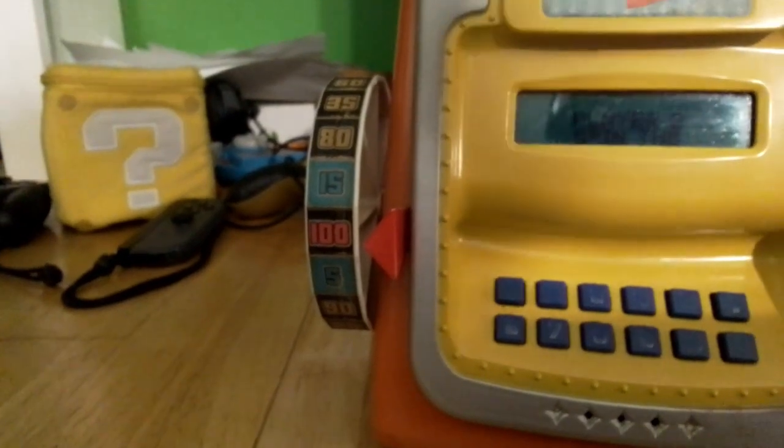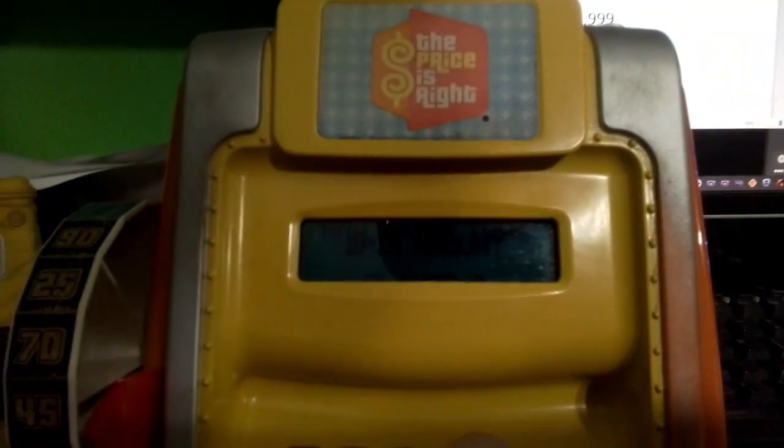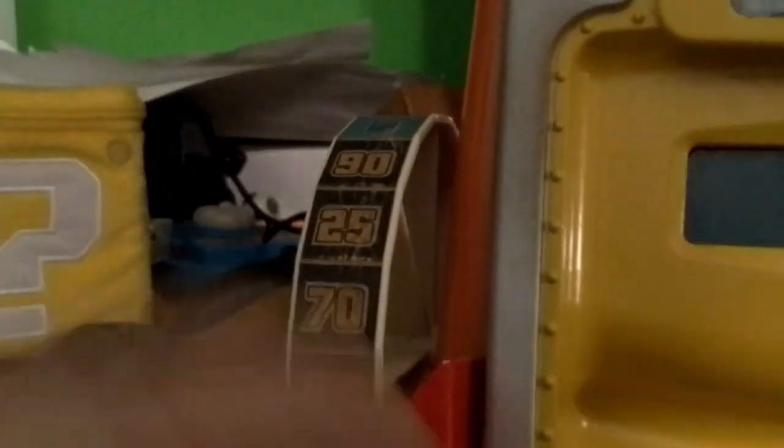Now it's Iggy's turn to spin the wheel. My turn. 45. You can spin again if you want to, Iggy. Yeah, I'm trying to get the $45. Alright. $55 for $1. $20. You told it was 65. Stand next to the wheel, Iggy. Didn't move the dollar? Alright.